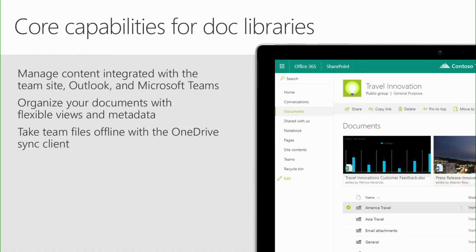So if you think about metadata on a file, it makes it really nice in how you can refine the view. It also plays into how people can find the content, either within the document library or if they're doing a broader search. The more metadata you have about a file, the easier it is for people to find, or at least to know that they found the right one.